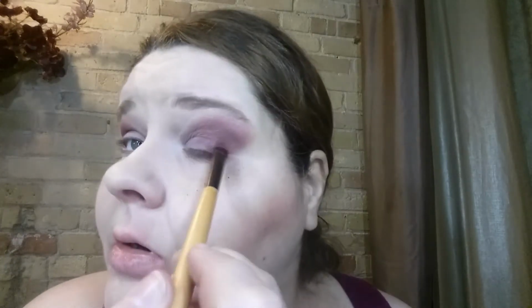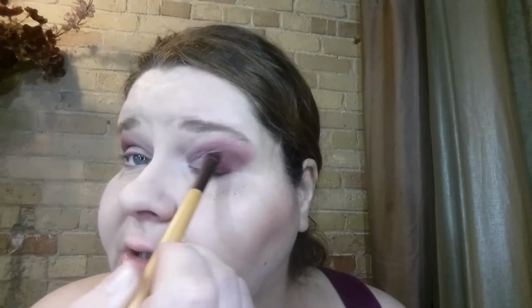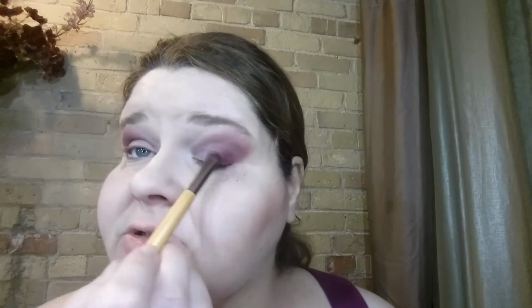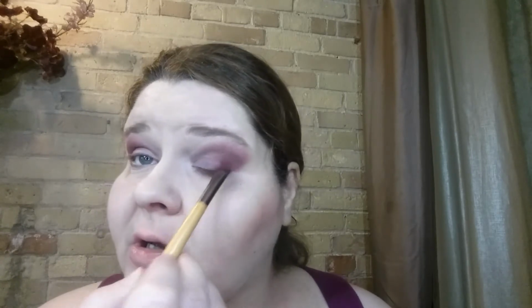Love Letter. Yeah, so really I'm only using 3 colors for this look. Love Letter, Beyond Frisco, and Antique Bronze. So, just to give it a little more dimension. Very purpley pinky look. I can kind of get similar to some of the other ones, but this is a much more muted look. Yeah, I'm liking how that looks. Not too bad.